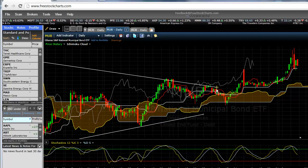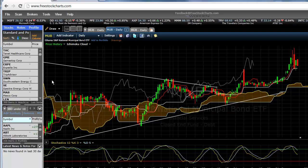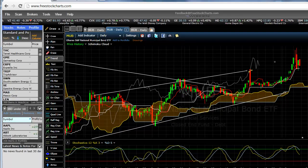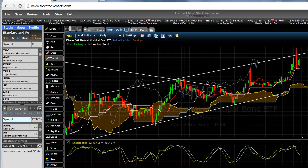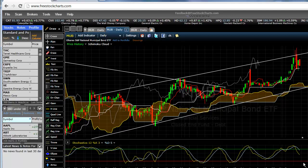Municipal bonds. Now you can see this channel up. Municipal bonds are in this upward trending channel. Okay, we came off of this level. We could see municipal bonds move a little bit lower. Stochastics is pointing south as well.